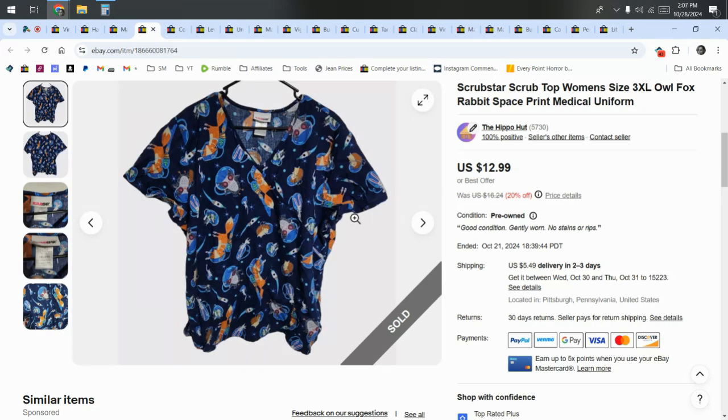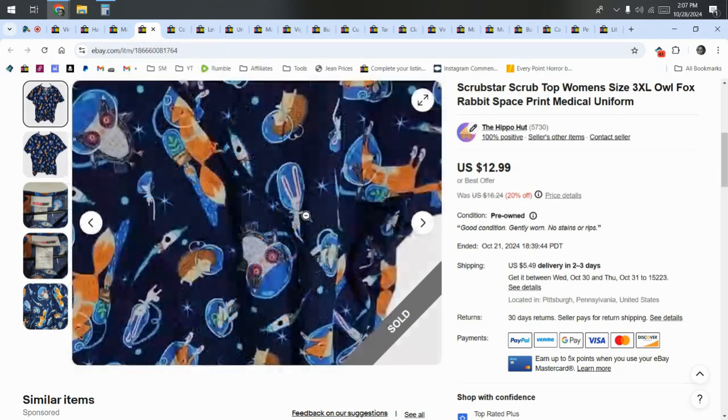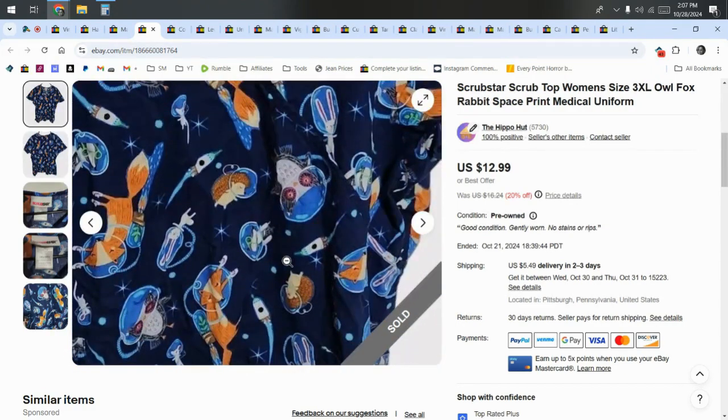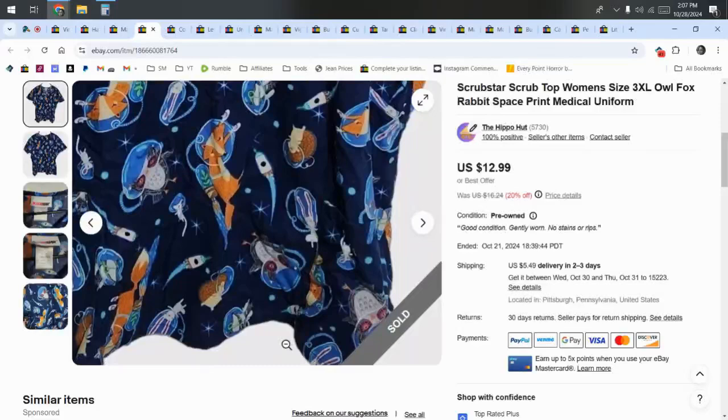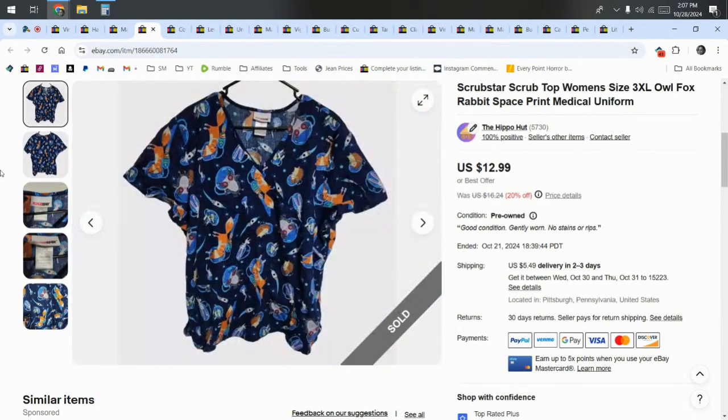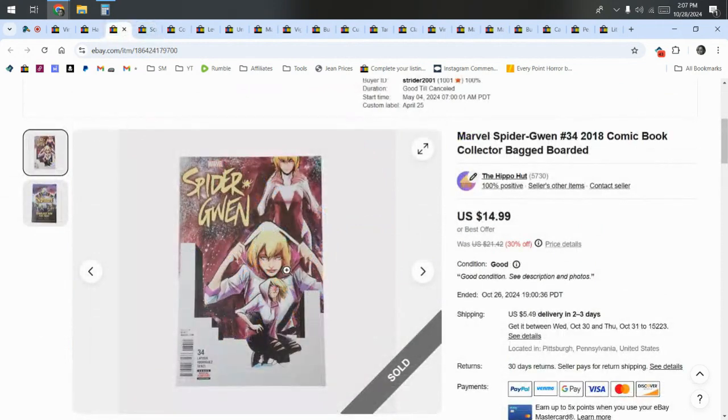I would pay up to $2 for most scrub tops, but I'm not paying $5.50 or $7.50. So I have to wait until even half off is iffy. So just the 99 centers come home with me. This one's cute. It's got hedgehogs and foxes and owls and other cutie patooties with their little space helmets on. And it's sold, for a good amount. So I always look at the scrubs.